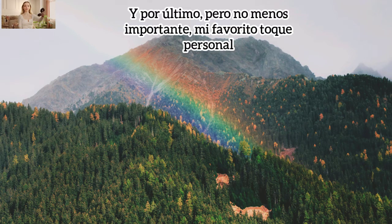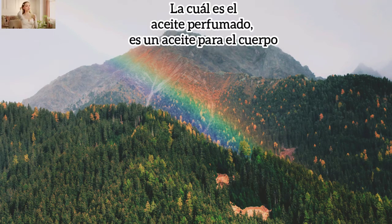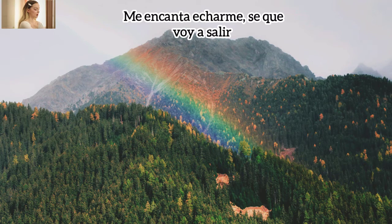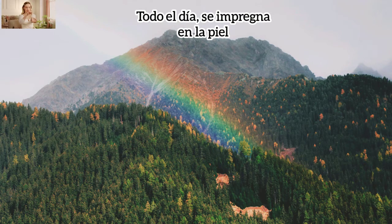And then last but not least, my favorite little personal touch, which is a scented oil. It's a body oil. And I like to put this on if I know I'm gonna be out all day. Really sinks into the skin.